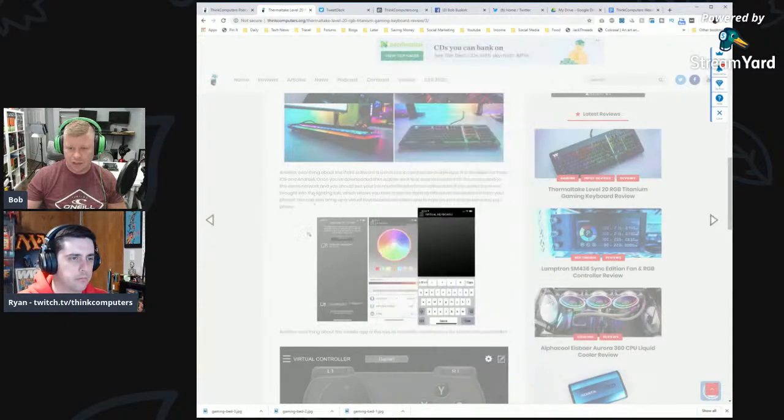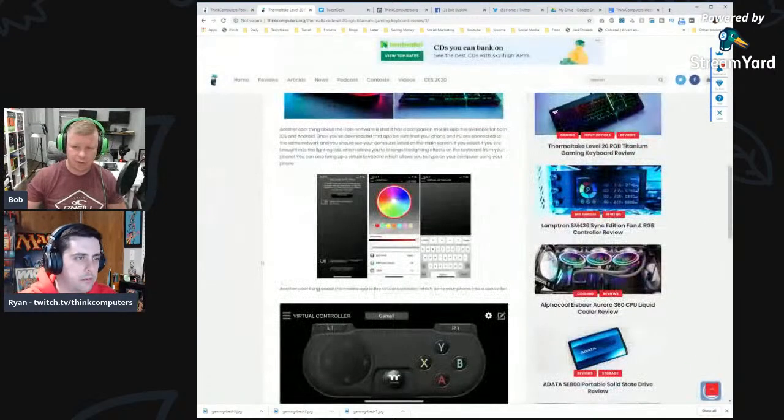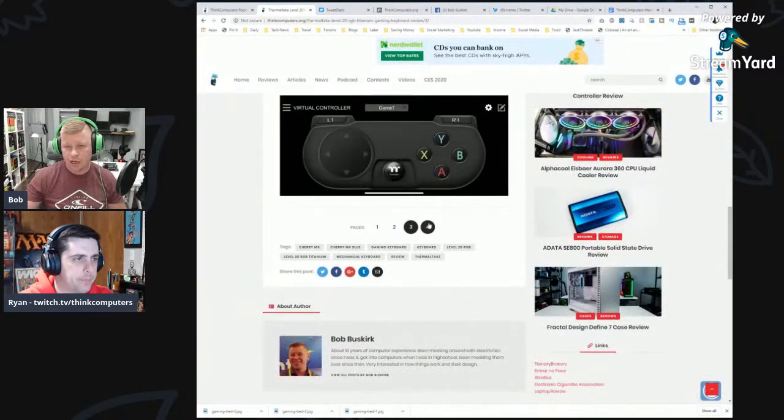And then you actually get this virtual controller. So if you wanted to see what a game was like playing on a controller, you can kind of do it with your phone. I don't know. It's a cool functionality. Obviously, it's not a selling point of this keyboard, but it's there, which is kind of cool. And I really like this keyboard.